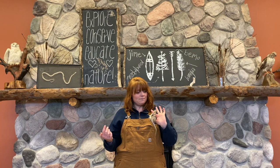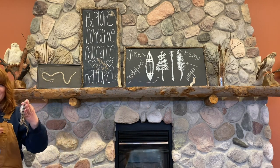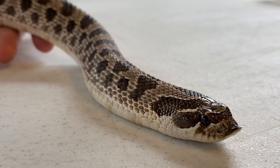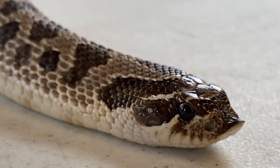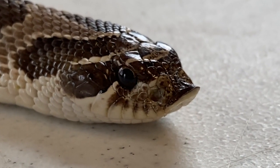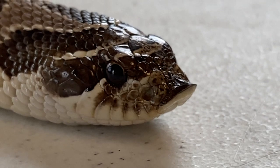Pretty cool. The last thing I can show you up close again, they have the pointy snout, but it is their hog nose. They use this hog nose for burrowing, for digging underground, and even digging up frogs and toads to eat.